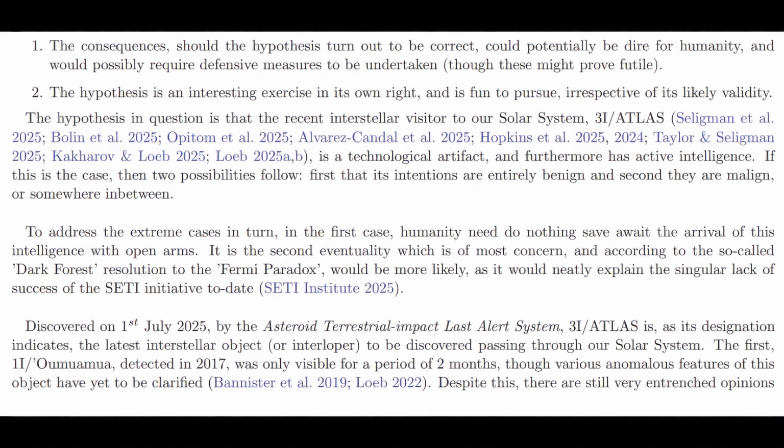It says, discovered on the 1st of July this month, 31 Atlas, as its designation indicates, is the latest interstellar object or interloper to be discovered passing through our solar system. The first, going back to Oumuamua, detected in 2017, was only visible for 2 months, and various anomalous features of this object have yet to be clarified. They still don't know what it was. Everyone still wants to know about it, but just knowing the fact that this is here, and we've got Hubble, we've got some new space telescopes up, things like that.